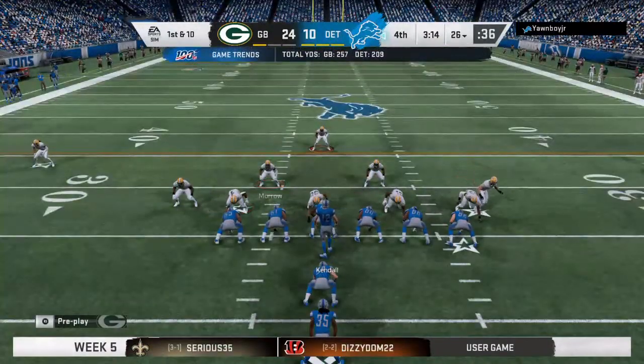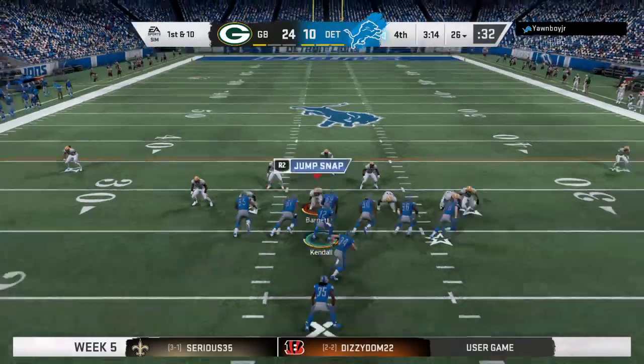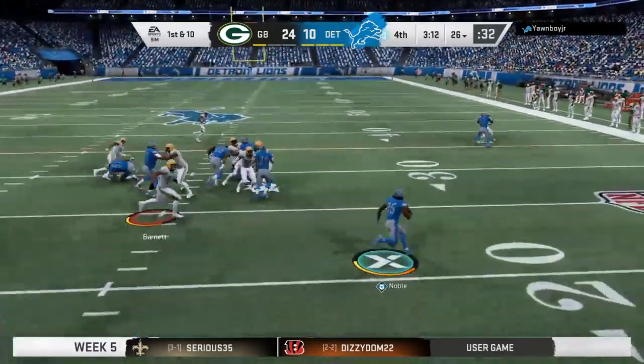The Detroit offense ready to begin their drive. And the turnover last time, that's sort of been symptomatic of their struggles here in this one.